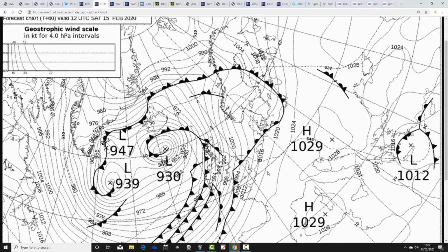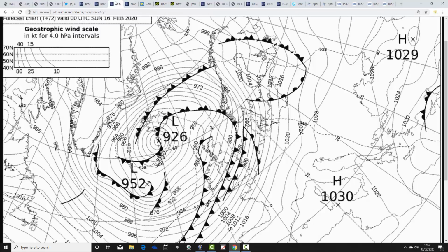So there'll be bouts of heavy rain swinging in across the country. Really tight packed isobars too, so very windy, gusts of wind up to 60-70 miles an hour across some parts of the country, and very wet with all of these weather fronts as well. Midnight on Sunday shows Storm Dennis has become a 926 millibar area of low pressure south of Iceland. That is incredibly low pressure, 926 millibars, and these weather fronts will be producing more outbreaks of heavy rain.